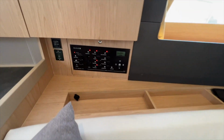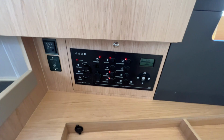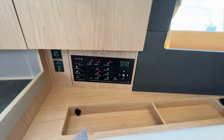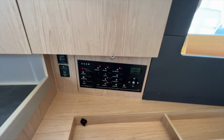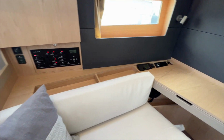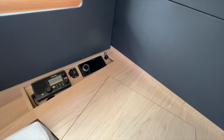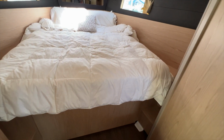Over at the nav station, there's some charging down here for devices. You have your alternating current on all your direct current, your DC, so your fridge and lights, navigation electronics, and then an inverter, which is optional, an upgrade from the Beneteau factory. Up forward is your VHF radio, and then your Fusion stereo control for music throughout the boat. That's the new Apollo upgraded stereo.